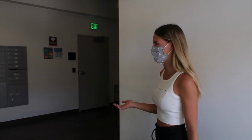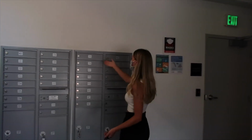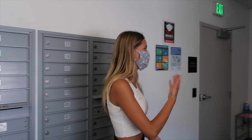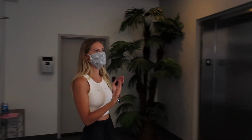Now we are in the main lobby of Campus Lofts. This is where we have our mail room. So this is my beautiful little mailbox right here that I would check literally 4 times a day because I was obsessed with getting the mail. It's a really nice, secure system that we have going on. And then we also have a bicycle storage room, which is really helpful. And we have the elevator.